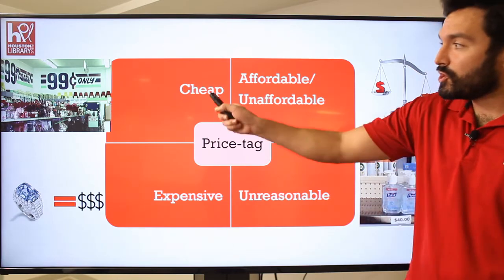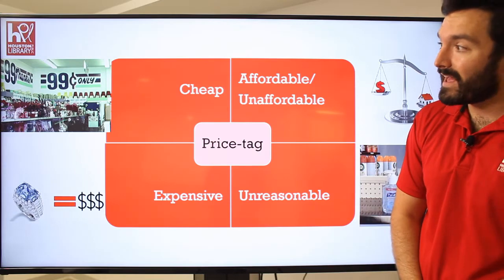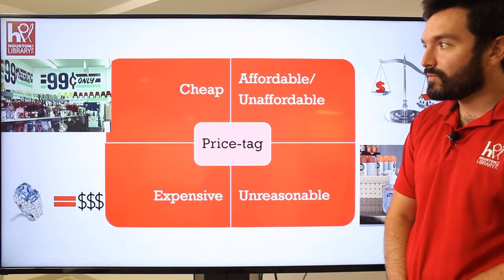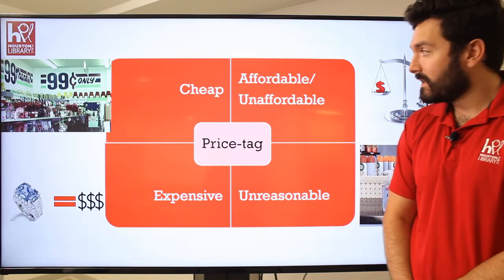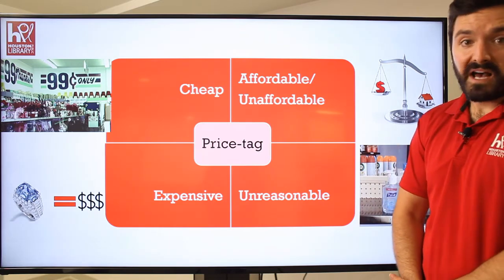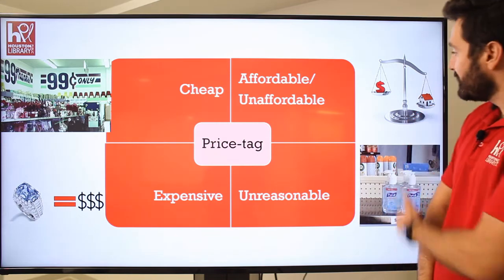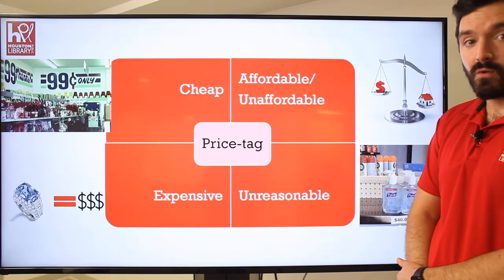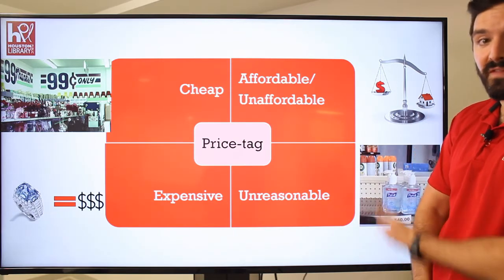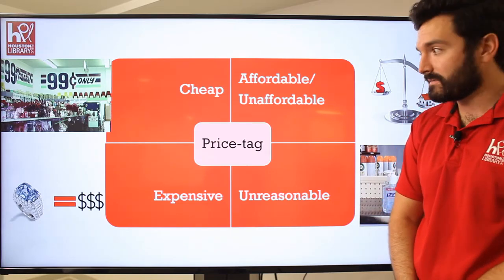Now, if something is cheap, it is very inexpensive. So if you look at the sign over there, everything there is 99 cents, which is not very much. So those things are what we would call cheap. Now, if something is affordable, it means that you can buy it. It is within the amount of money that you have. So think of it like balancing your money out with the scales. So this house would be unaffordable, right? It's more than the money that we have. So we're looking for something affordable that we can purchase.